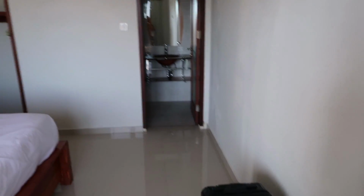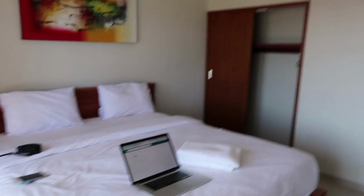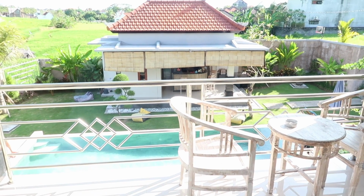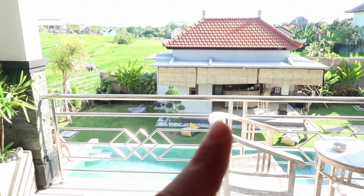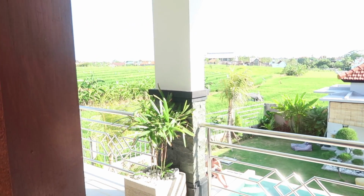Okay, here is our next Airbnb. Super basic and really cute, but the air conditioning works and that's really all I care about. And there's a really cute and nice little shared pool out there, and they have a fridge and coconuts down there you can drink, which is really cool. And there's pretty rice paddies.